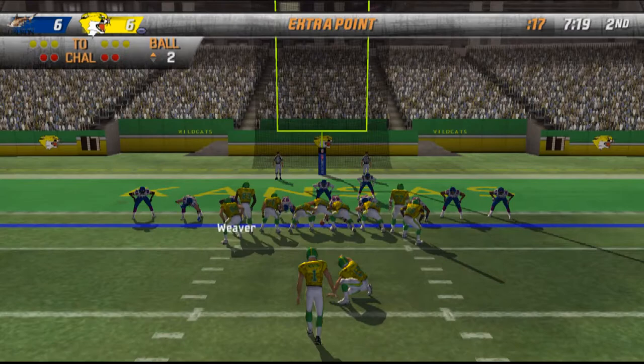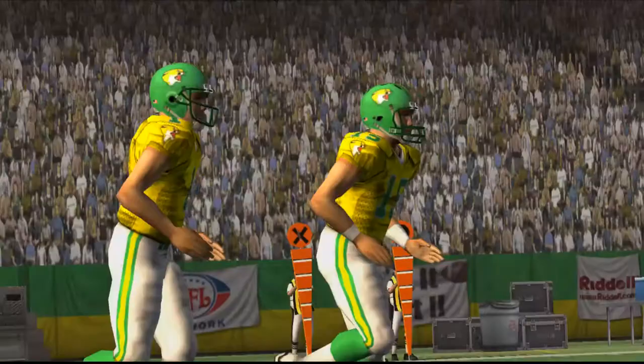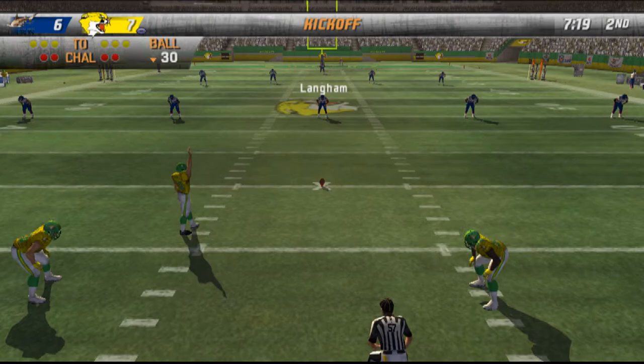Newton can give them the lead with the conversion here. The point after is good. Most quarterbacks in this league have short memories when it comes to interceptions. They have the confidence to keep throwing the ball. And many times, they come back and make an outstanding play.